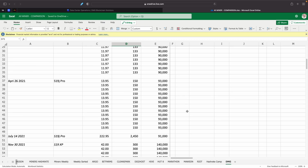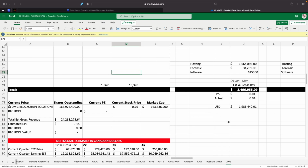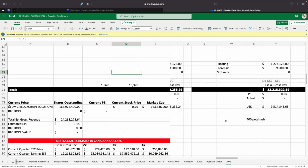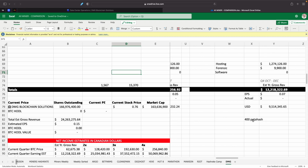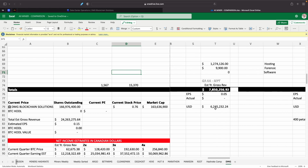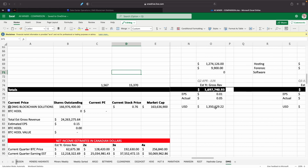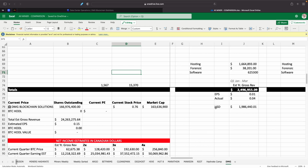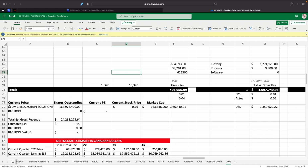But they did report recently that here in Q4 they're expecting to be at 400 petahash by the end of December. So if we look at the numbers here, here's the numbers for Q1 and Q2. In Q1, they basically made 2.4, almost 2.5 million in revenue. And then in Q2, they were at 1.6, 1.7 roughly.